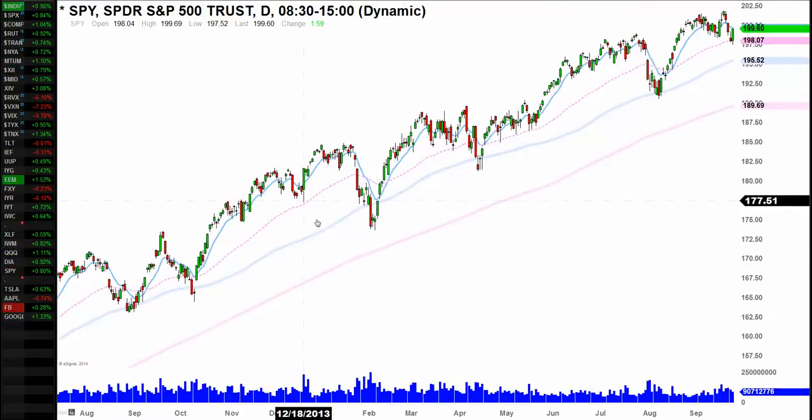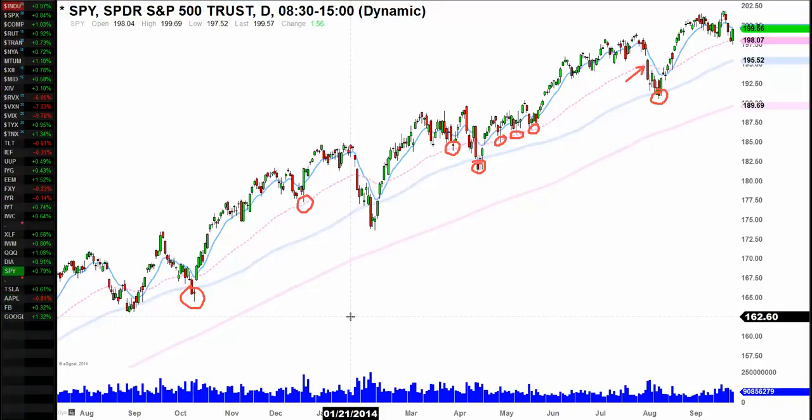But we know that the 50 MA has served as a strong support level in the past, as you can see as I'm circling here, when we get a pullback and lose the 10 and 20 MA. And here when we lost the 50 MA, we came down and found support at the 100 SMA, just like it did here and here. So that's why we watch these levels. That level does not mean guaranteed support or a guaranteed bounce, but it's a definite level to watch.